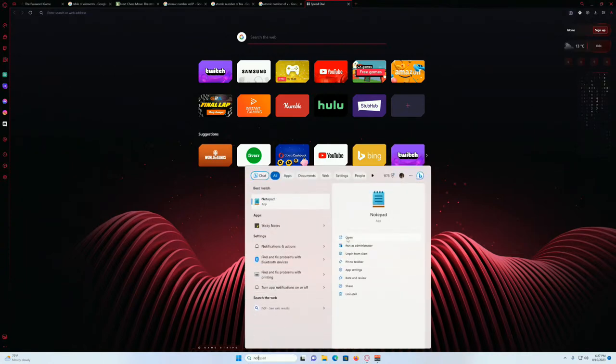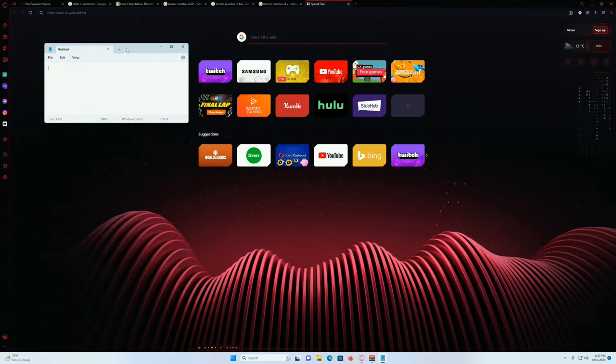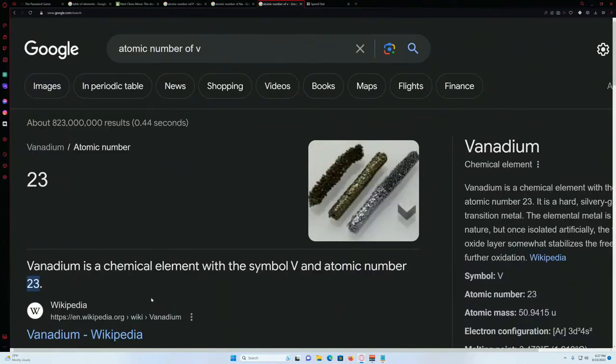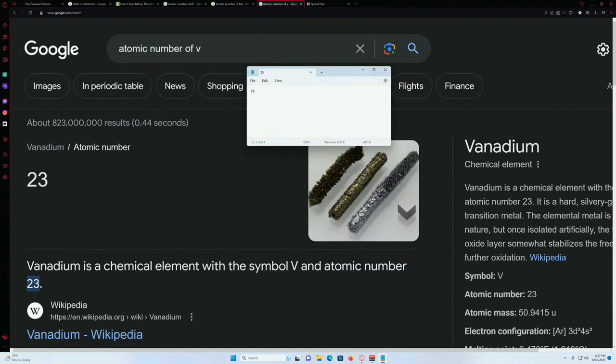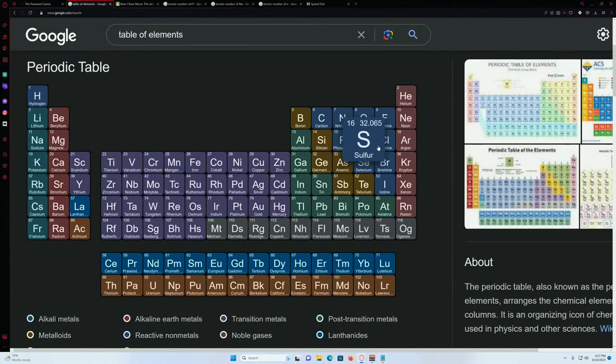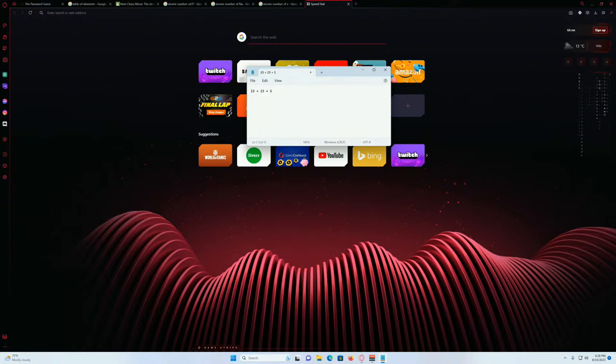Let me get a note up here. This is very large, a note. I just want a little note. Vanadium. We got two Vs. So 23 plus 23 plus. We got two iodines, right? Is that what I said? Two I's. Plus 53 plus 53. So that's VVII.